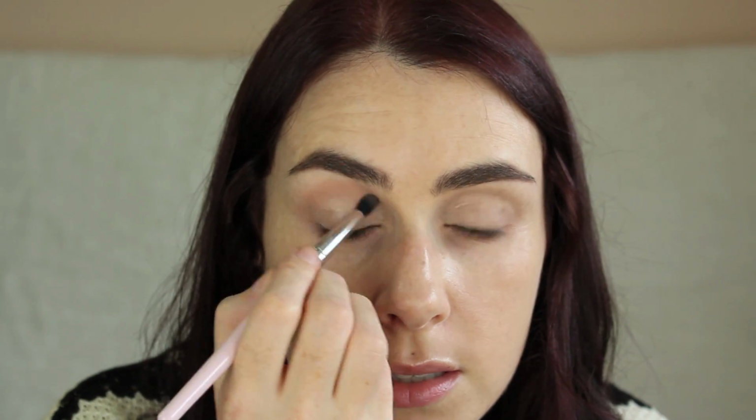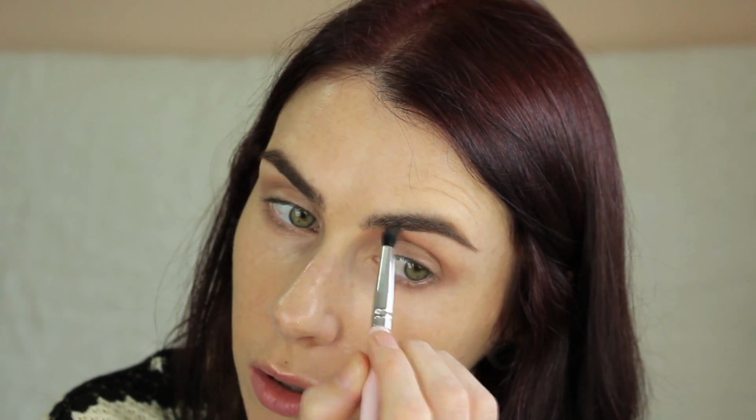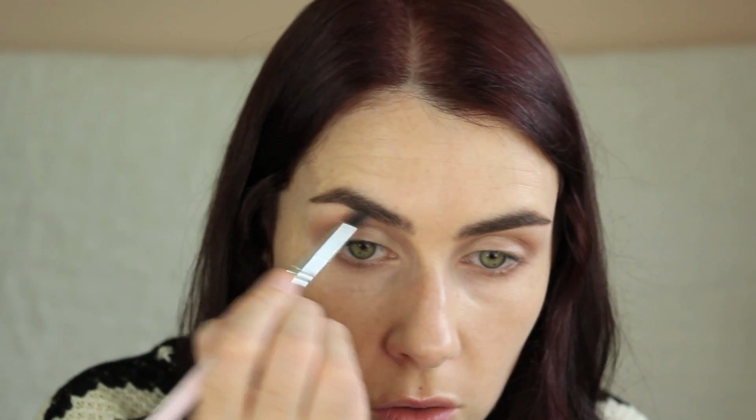And then I'm going to go into the same brown again. I'm going to apply that above my crease and just go back and forth and deepen that area a little bit. And don't be frightened about bringing this quite high up, because it's a light enough colour. It's quite a transitionary colour. It's not going to totally overtake the eye.